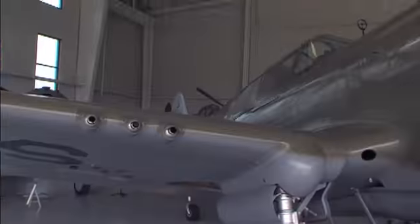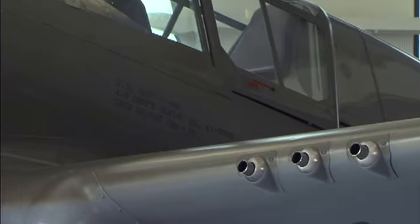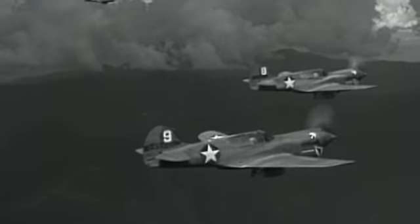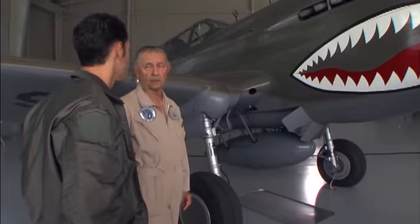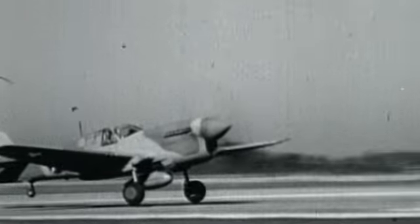Early P-40s were not as well armed as this one here. They had 250 calibers in the nose in the early P-40s and 30 caliber guns in the wing. 30 caliber guns would not do the job. So when they redesigned the P-40 later, they put 650s in the wing, which was really devastating firepower. It was one of the first airplanes that would go at least 300 miles an hour. If you loaded up with bombs, weapons, belly tanks, all that sort of thing, it of course decreased the speed.